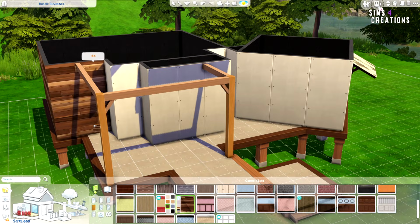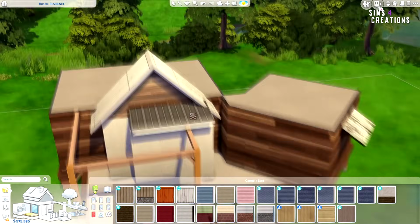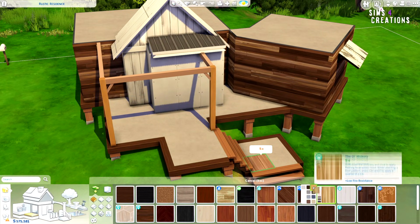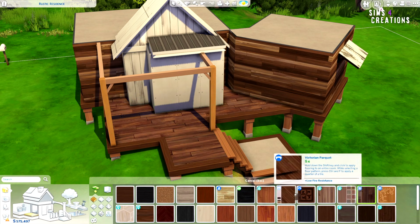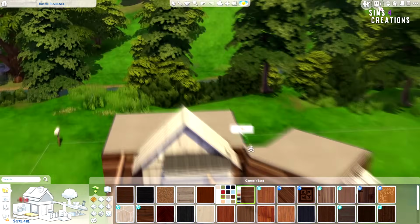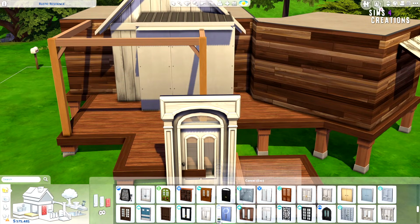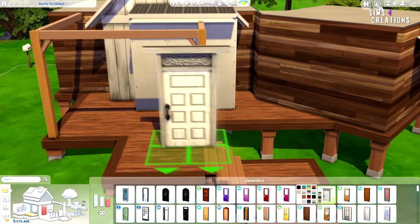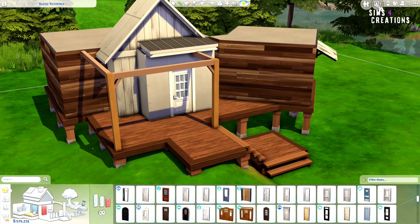I always get a lot of questions where I built this and all that. And this is in Windenburg. It's a 30 by 20 lot. I don't know which lot, like the name. I think it's in the corner. I think it's called Rustic Residence. You can read it in the left corner, but I don't always have the right names in the corner, so I don't always know which the original lot is called. So I'm really sorry if I cannot tell you.